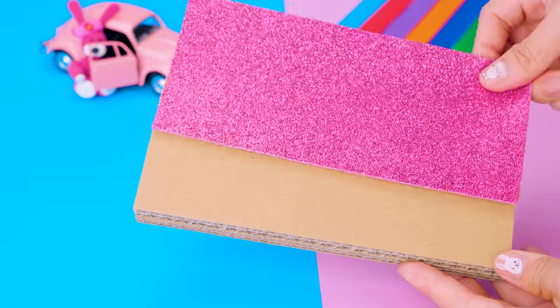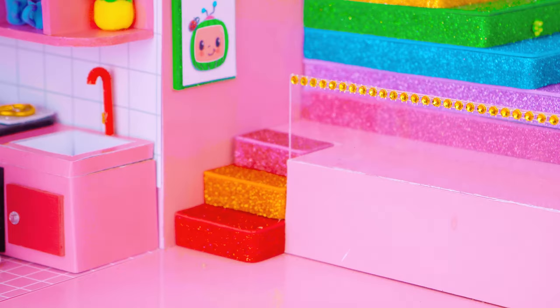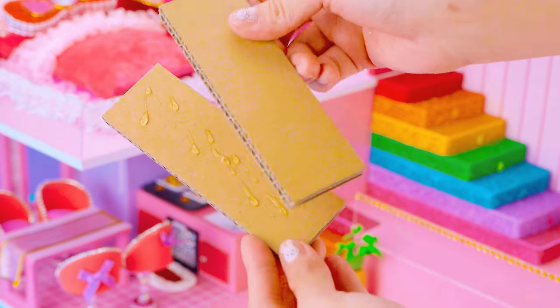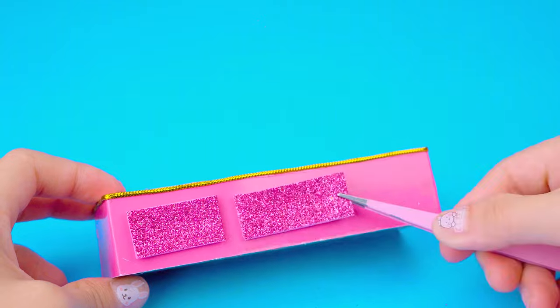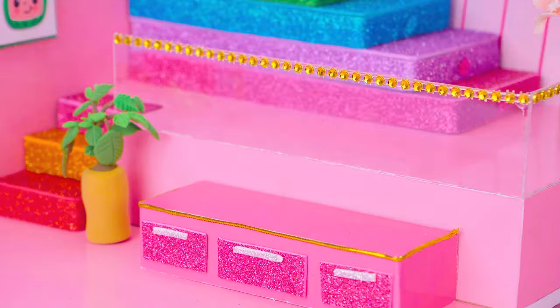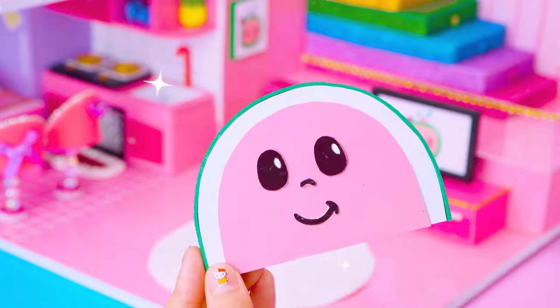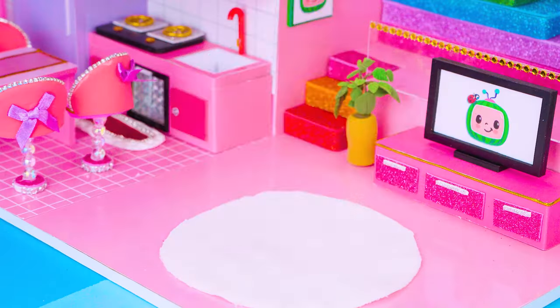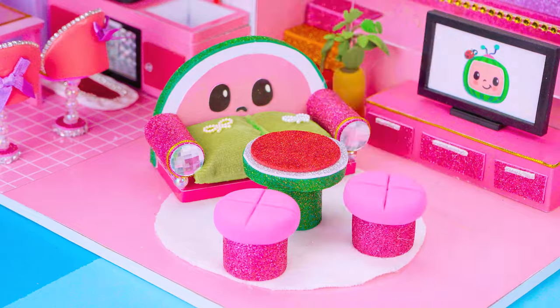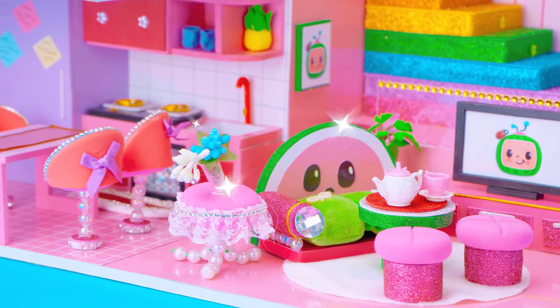Foam glitter paper, make rainbow stairs to go up and down. There is a television shelf for the TV to stand on. The Cocomelon house is completed. I really like this.